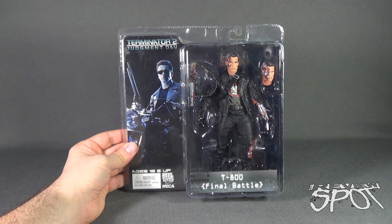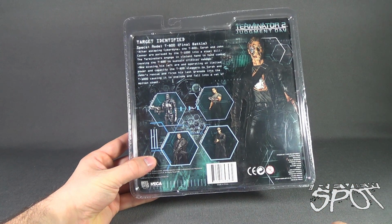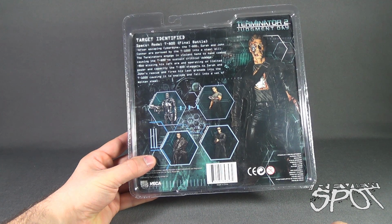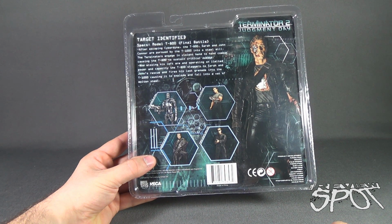Arnold does come with an alternate head. It also comes with his rocket launcher, his little portable rocket launcher gun. Spin around the back of the package. Other figures available, there's the Man or Machine, there's the Pascadero Escape, there's the Cyberdyne Showdown, and the Endoskeleton.